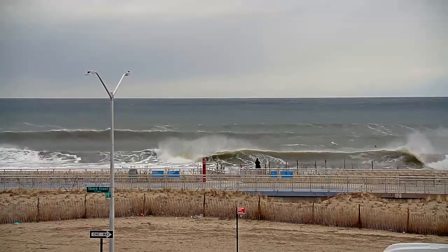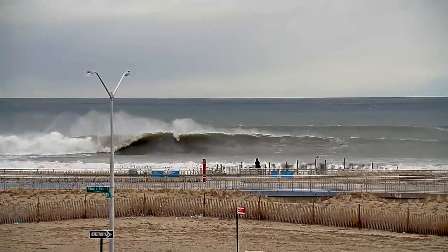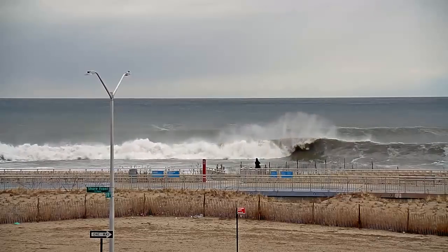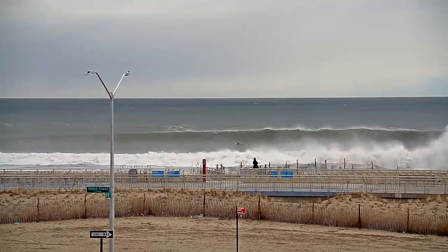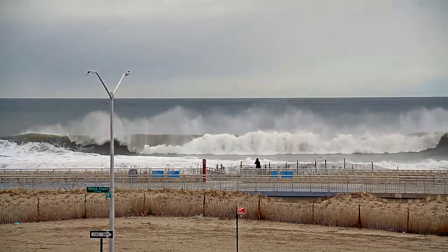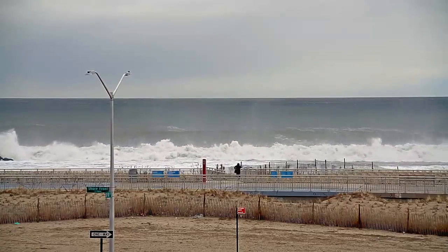So pretty challenging conditions, and it's been pretty cold actually recently, and it looks like that trend's going to continue as another solid set comes through on our Rockaway 90th cam. You can see some pretty good surf coming through, a little crowd out there, and yeah, some fun waves. That actually is one of the bigger waves I've seen so far coming through on our Rockaway cam.